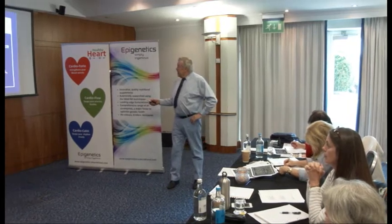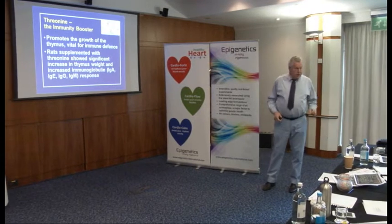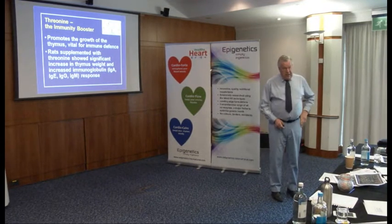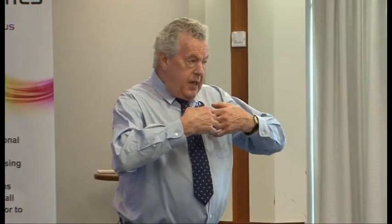So if you take it with that, you don't have to have it with apple juice, which is a bit sweet sometimes. But threonine is worthwhile considering when people have got an infection coming on, because the quicker you can hit the infection and get that innate immune system to work rather than the adaptive, the better. So it promotes the growth of the thymus, which is involved, of course, with immune cell differentiation. Rats supplemented with threonine show significant increases in their thymus weight. So it may be involved as we get older, we tend to get a thymus atrophy. The thymus sort of disappears.